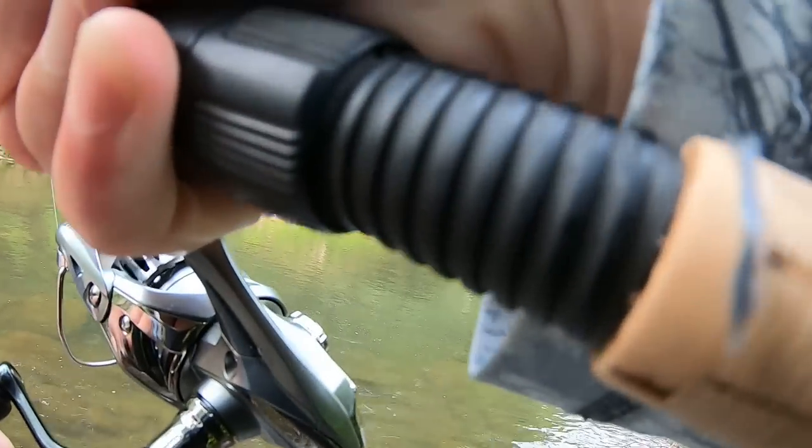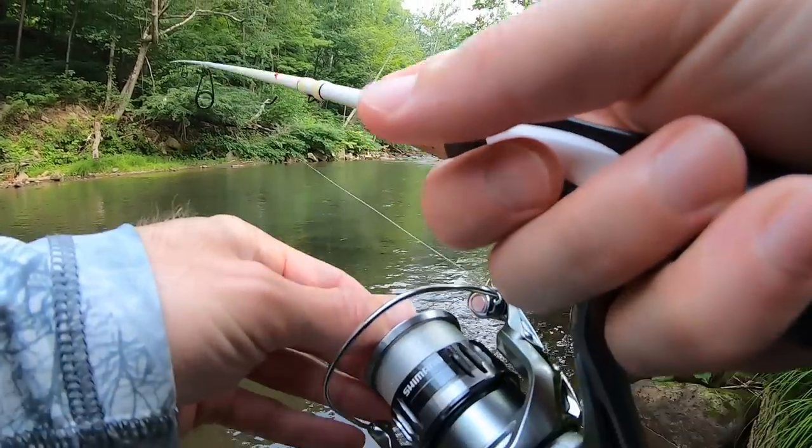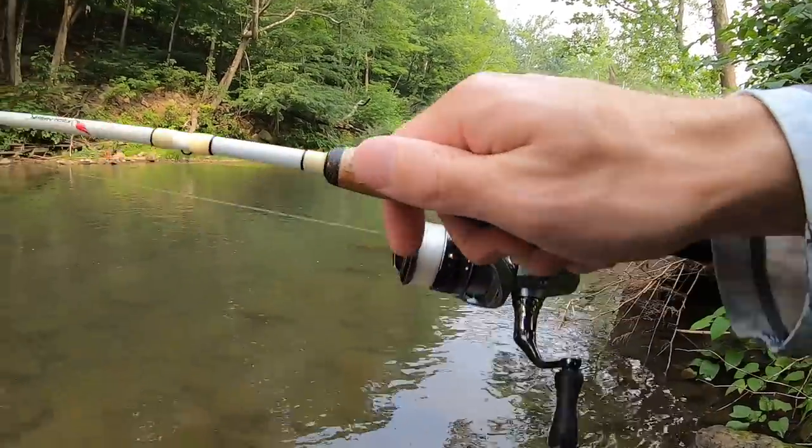There's a good fish. Oh my gosh, how did he come off? How can I believe that fish came off?